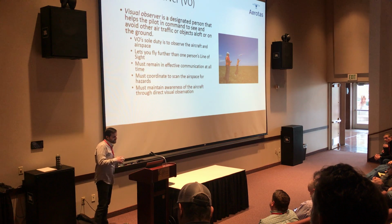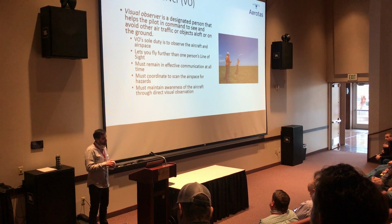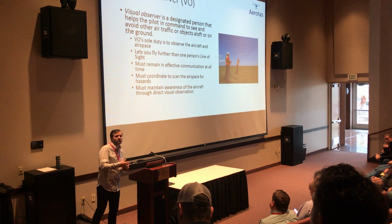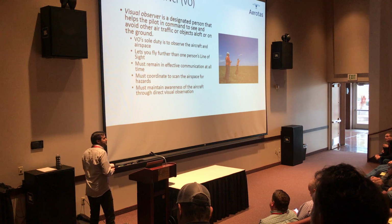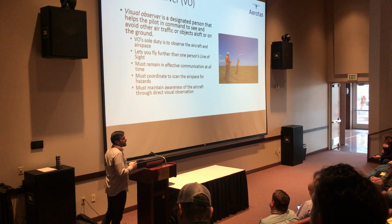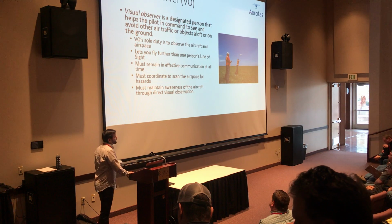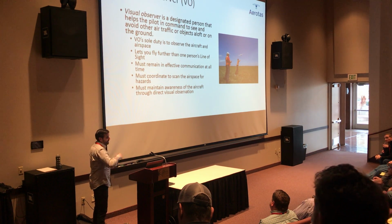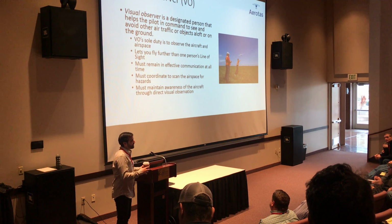You must coordinate to scan the airspace for hazards and maintain awareness of the aircraft through direct visual observation. Again, eyeballs on, no binoculars, no additional tools, radar and stuff like that does not satisfy the rule. Only eyes unaided by anything other than corrective lenses. Yeah? You can put external lights on the drone to make it visible further though, correct?